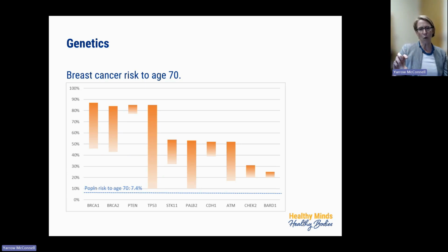So in a BRCA1 carrying patient, her risk of having a breast cancer before the age of 70 is somewhere between 50 and 85%. If you look at PALB2, her risk is somewhere between 10% and 50%. And for CHEK2, it's somewhere between 20 and 30%. So for these 3 different women with 3 different mutations, their risk is very different. They are all at high risk.